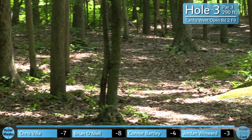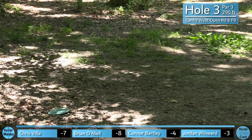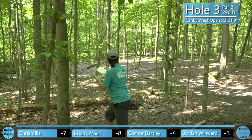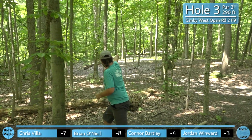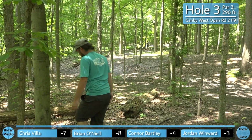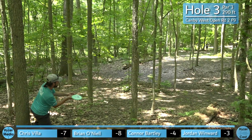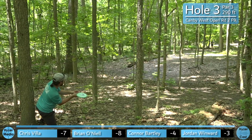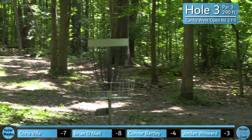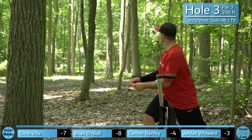And Jordan going with that tight outside line. Gets some good ground play. He's probably in the circle. Yeah, he's pretty much parked. That's a 12-footer for his birdie, to get back the one from the last hole. Oh, Brian, in the jungle of little tiny trees, catches one of them. And that should work. He's back in position. Unfortunately, that's going to be for 4.